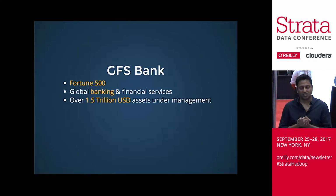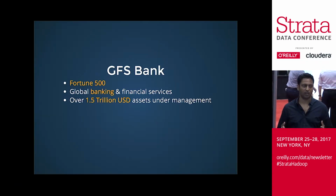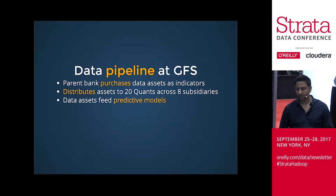So our client is GFS Bank. This is a Fortune 500 bank. They're a global banking and financial services firm with over $1.5 trillion in assets under management. We wanted to get this case study out fast, so I've proxied the name of the bank as GFS Bank. Let me talk to you a little bit about their existing data pipeline.